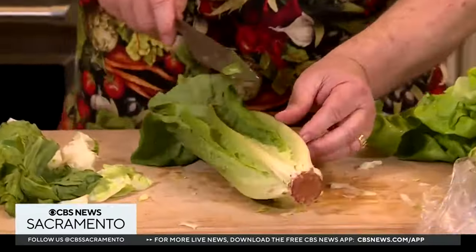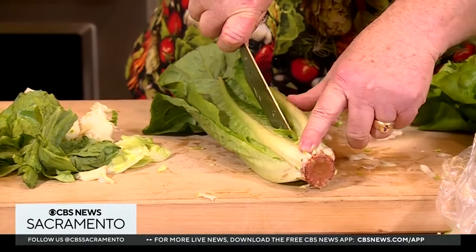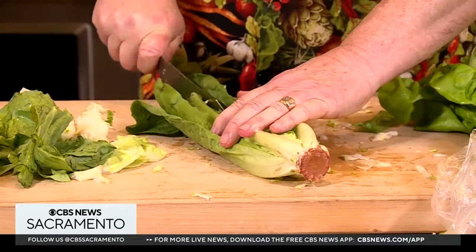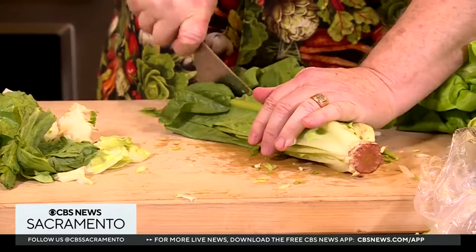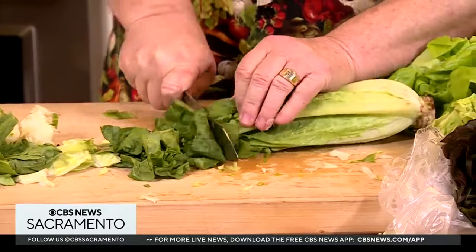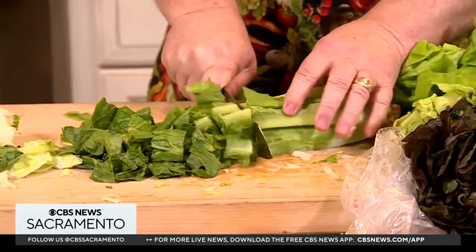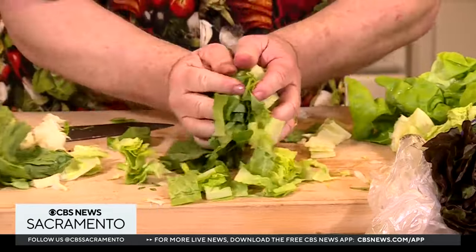I did want to also show you how to properly cut your romaine lettuce. There's a couple things I want you to do. Take your knife, take the tip of your knife, start at the cut end, and just cut it right down the very center, and then turn it, and then cut it one more time, right down the center, just like that. And now you can go back and you can cut that lettuce in nice half inch or inch pieces, just like so, just like that.